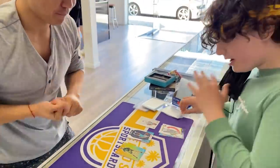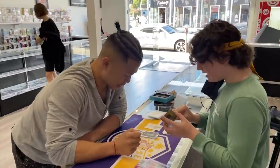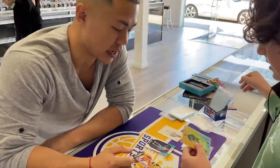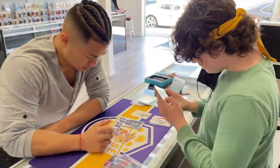So this is the rarest insert you can get. This is a level 4 guy. Okoro, the fifth overall pick, back to back. He's a fifth overall pick. He's a stud. And he actually is hooping over there right now. Yeah, Okoro's a stud, you know what I'm saying? Let's get this loaded up. All right, we got another.